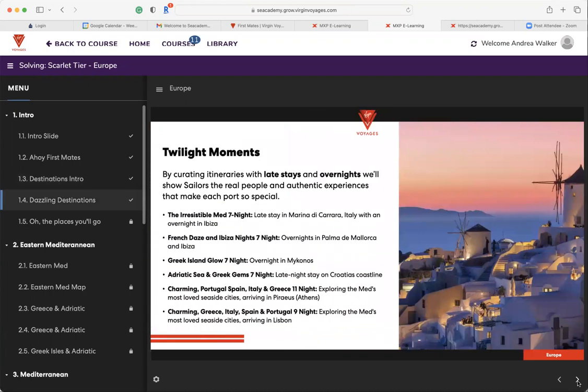All right, so twilight moments are curated itineraries with late nights and overnights in some of their destinations, providing authentic experiences. So the irresistible Mediterranean 7-night, the late stay is in Marina de Carrara, Italy, with an overnight in Ibiza, Greece. I believe Ibiza is Greece. French days and Ibiza nights, overnights in Palma de Mallorca and Ibiza. The Greek island glow, an overnight in Mykonos. Ooh, fun. Adriatic Sea and Greek gems, late night stay on Croatia's coastline.